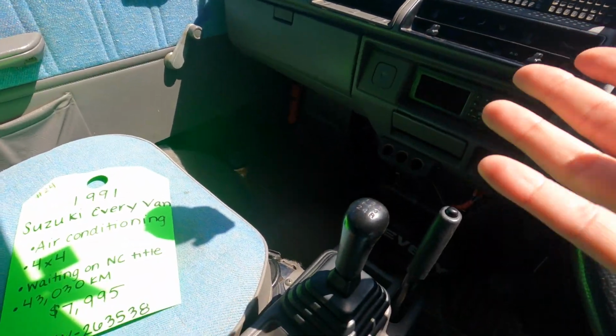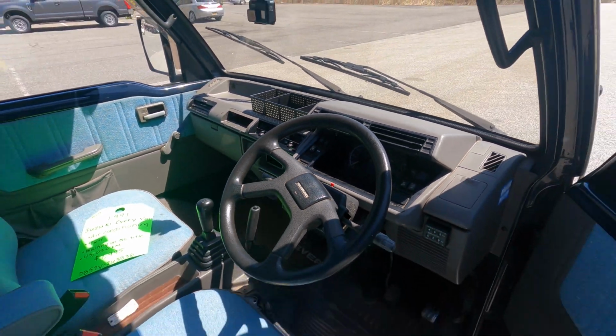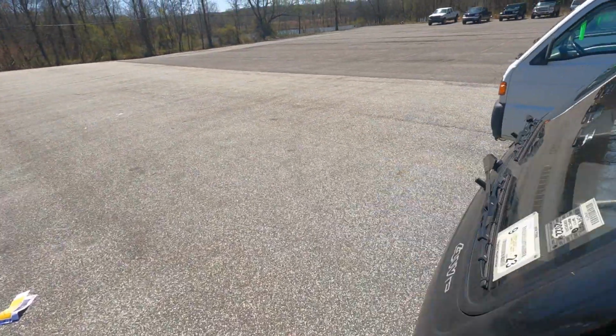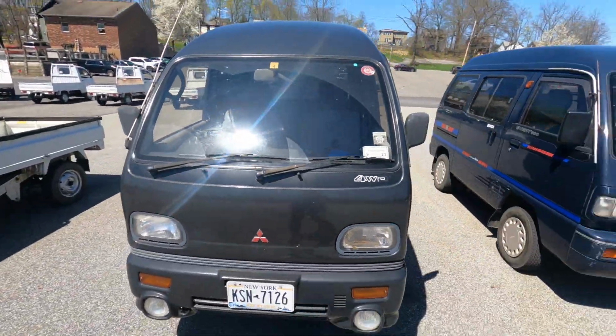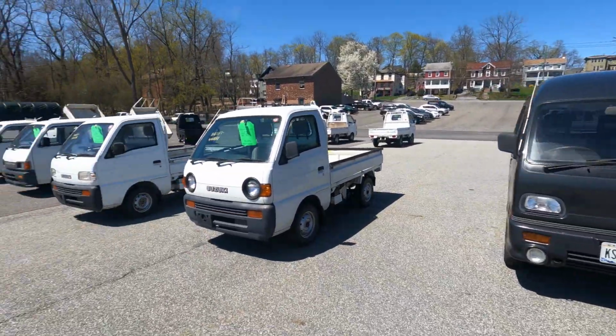You could put a, where even is the radio? You could put a nice radio here and add some other cool features, but I am genuinely surprised how good this van is. Now let's drive the Daihatsu, which is the cheapest in the bunch, and I will be shocked if I think that's better than this, because it doesn't have any really of the amenities that this one has. But here are the two heavy hitters. Not bad, not bad, Suzuki.